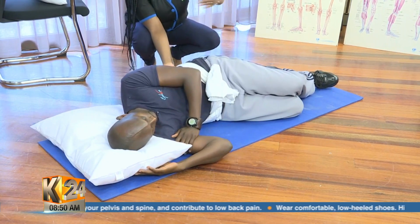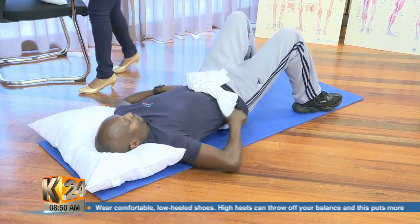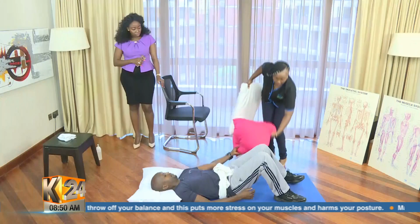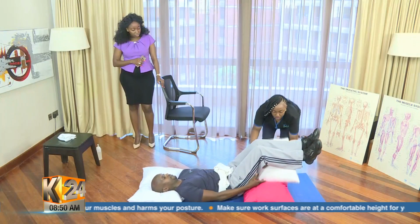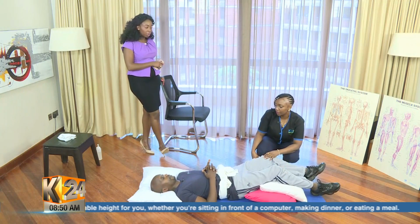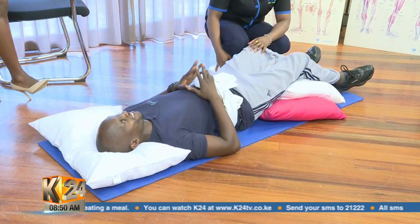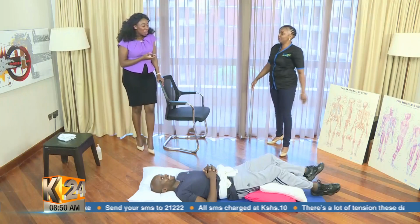So Robert, just roll back onto your back. In this position, we need to have pillows underneath the back of the leg, just to ensure comfort. It's better when you put 2 pillows. So if you've got back problems, that is a good way to go. That's a very good position. Robert, how does it feel? Are you still falling asleep? Of course, taking advantage of the comfort. I like it. That's very ideal for back pain.